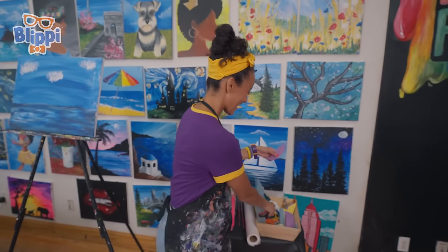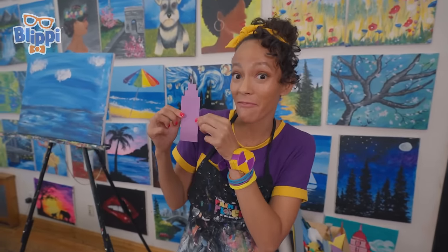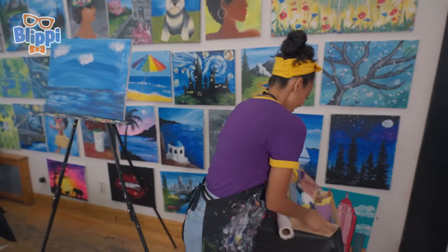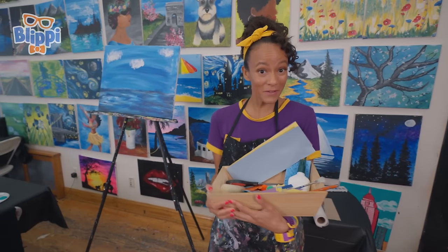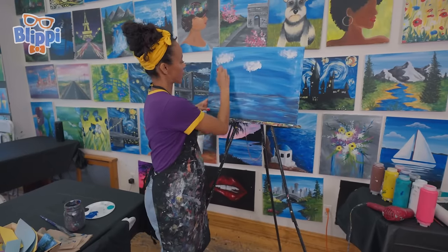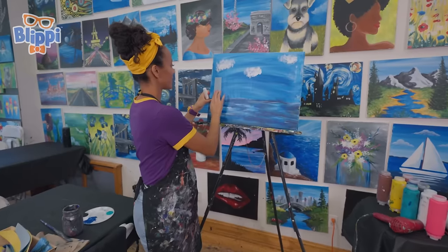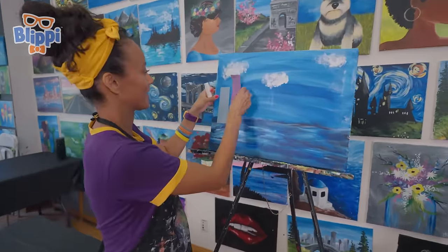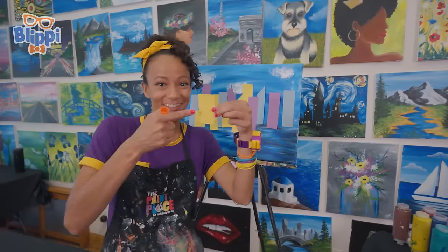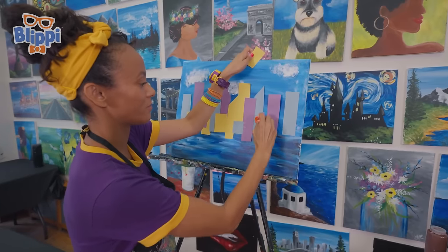Okay, check it out. It's the Empire State Building. I'm gonna have that building in my New York City skyline. Okay, let's put some buildings on my canvas. Let's get a lot of glue on here so my buildings stick. Look, a yellow rectangle. Rectangles make really good buildings.